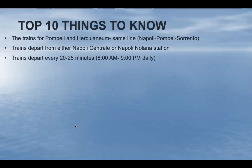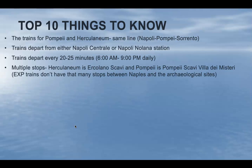Every day, the trains depart about every 20 to 25 minutes, beginning at 6 a.m. and ending at 9 p.m. every day, weekends included. There are multiple stops. If you're looking to stop in Herculaneum, in Italian, it's Ercolano Scavi. Scavi is the Italian word for ruins. And if you're looking to stop in Pompeii, the stop is Pompeii Scavi Villa dei Misteri.